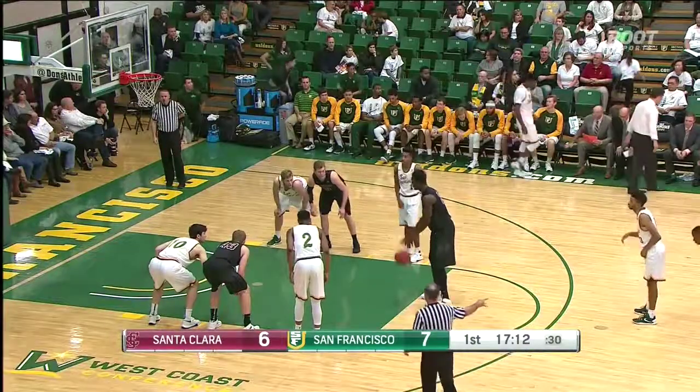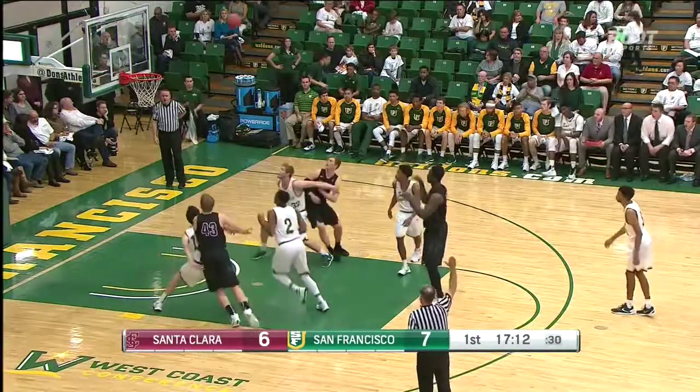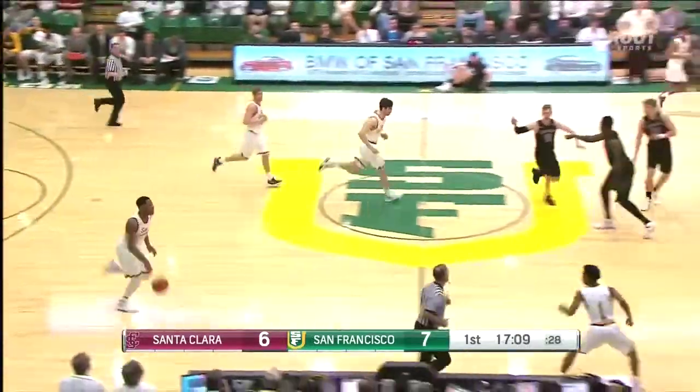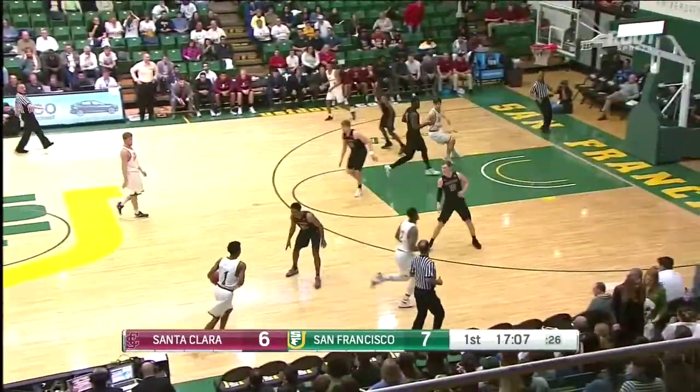Here's what I really like about what Emmanuel Ndemanya did that time. He got the ball inside, Glenn. He didn't bring it down. He kept the ball high and brought it right to the rim. And earlier in the year, he was bringing the ball down when he received it inside. And, you know, it doesn't work. So good job by Ndemanya to get that one down.